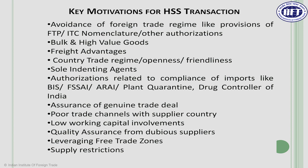Now if this buyer goes by speedboat to the high sea, checks the cargo, and finds the wood to be as per his specific requirement, he can enter into a high sea sale contract with such supplier and bring such wood to India for running saw machines to manufacture veneer or plywood to sell in a very attractive market like India for domestic use. Dear friends, then sometimes sale on high sea also happens because of poor trade channels.